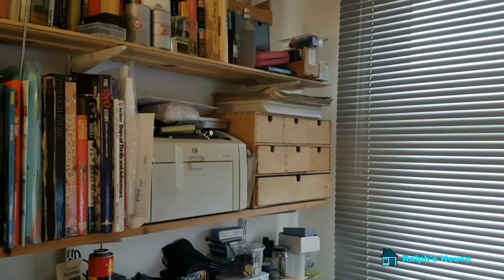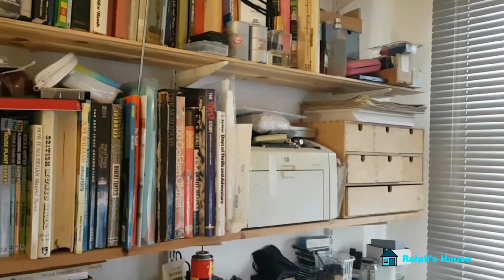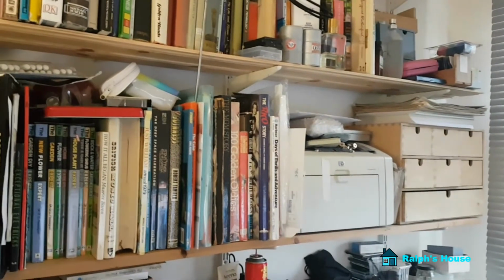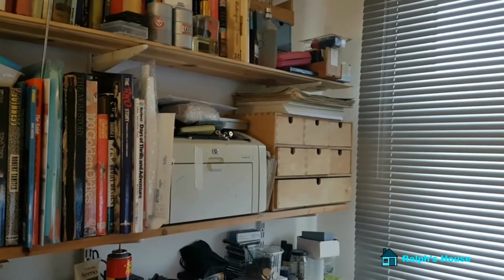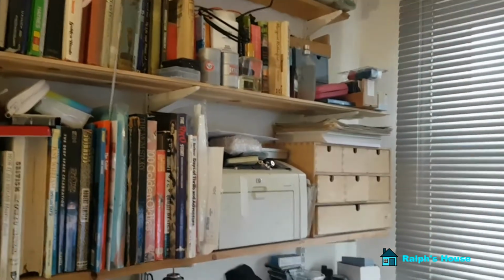That's what we'll put down in the craft room, because it'll make it nice and easy to sweep. We'll be able to do a bit of light woodwork in there, and if there is a spillage, it shouldn't be too much of a problem. Should be able to mop that up. So yeah, welcome back.